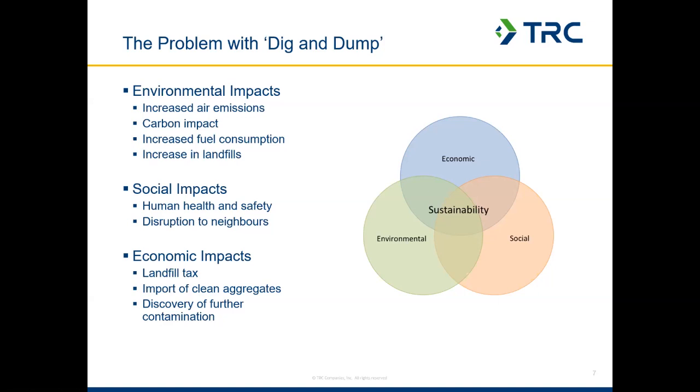Social impacts of dig and dump will include health and safety aspects such as the use of heavy plant on site, exposure to contaminants, and again heavy vehicle movements on site. Albeit short term, there could also be disruption to neighbours through the increased site activity, heavier traffic, dust and noise generated. Some of the economic impacts would include the costs of undertaking the work, so landfill tax and disposal costs, costs of mobilisation and plant use, the potential for import of clean aggregates if required will also be costly, and the potential for discovering further contamination could lead to increased remediation costs as further excavation and removal of material may be required. All three aspects need to be considered in any remedial design in order to achieve a sustainable outcome.